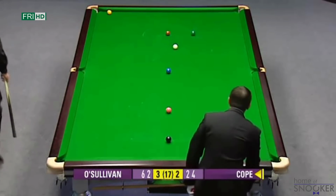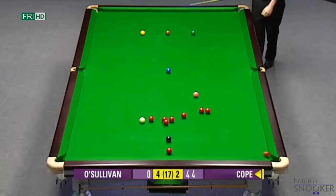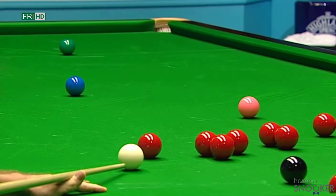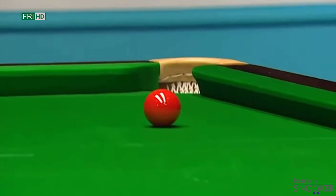Well, he's entitled to carry on, Jamie. I knew it was the pressure shot, that one. It's amazing, isn't it? How you get feelings, Dennis, sometimes. He was very quick on that. On the black, and you've got the perfect picture there. That looks to be right in the centre of the pocket.